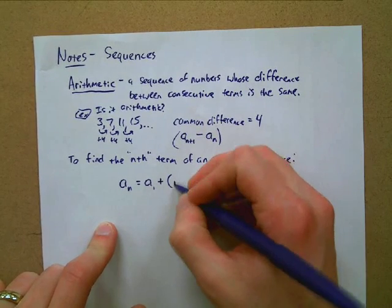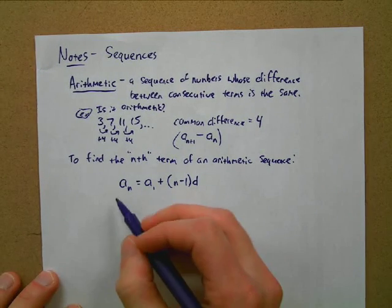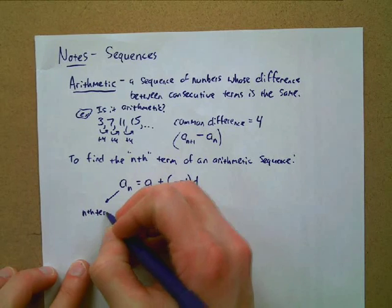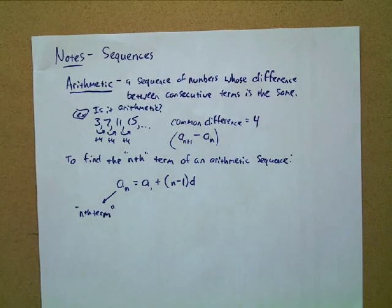All I'll be giving you is the formula. I won't tell you what those things mean, so you don't need to remember. A sub n means the nth term. A sub 1 means the first term. N means the number of the term. D means the common difference. They're kind of self-explanatory when you just see them.